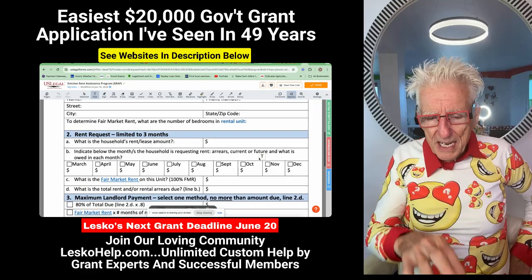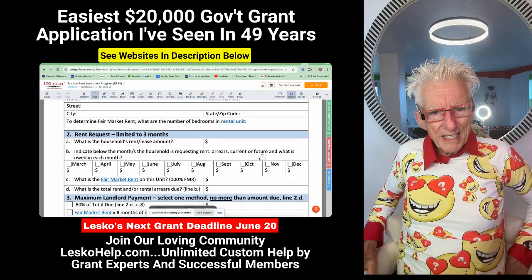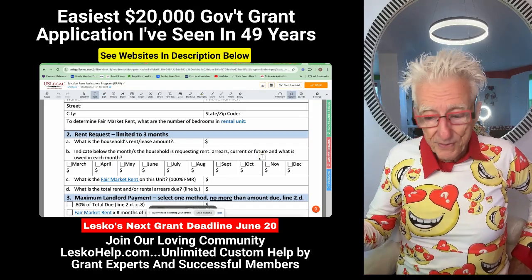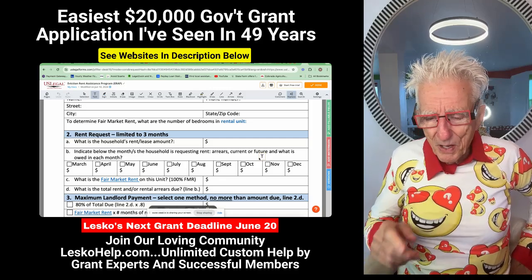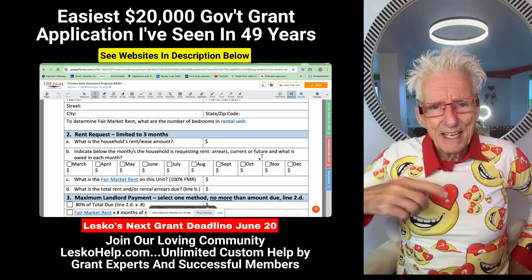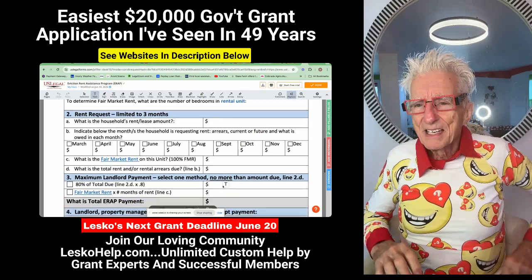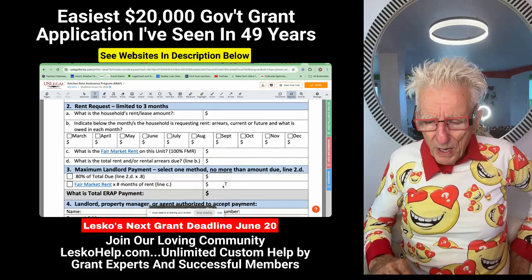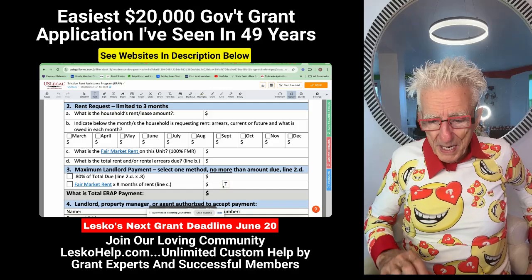So you fill in your name, city, zip code. Then it says, what is your household rent and lease? So you gotta know how much you're paying for your house. Or monthly, indicate below the months the household is requesting that you haven't paid your rent. So it has 12 months there, and you click the months that you haven't paid rent in. What is the fair rent on it? Well, you know what the fair rent is, what you're paying, right?